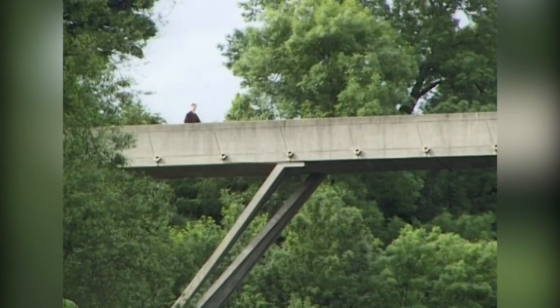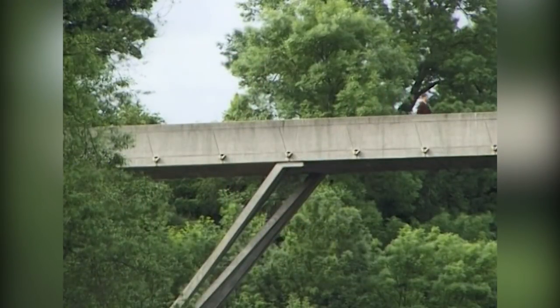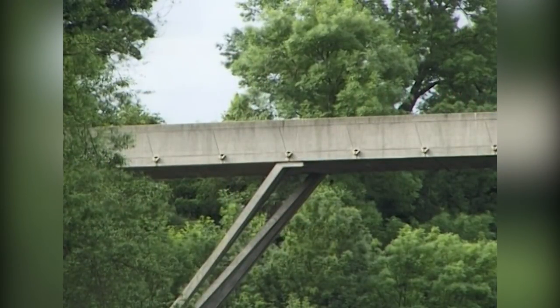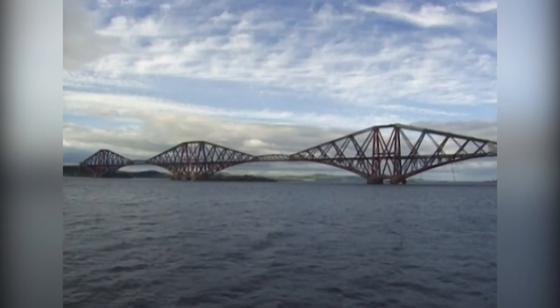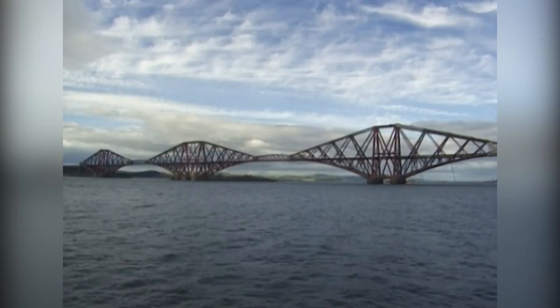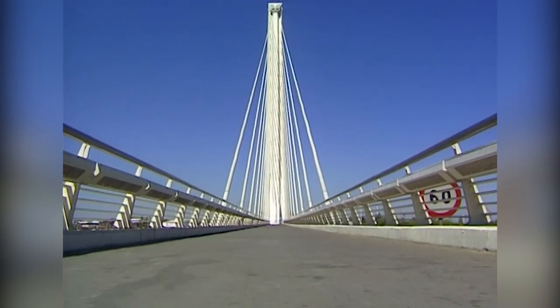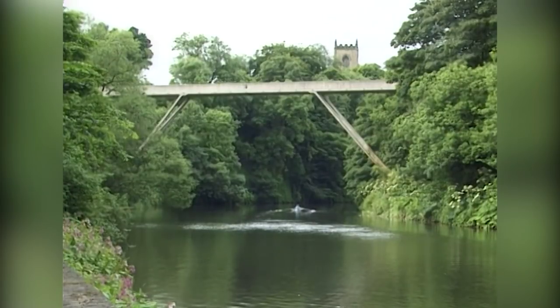A cantilever is the simplest of all supports. Like a bracket supporting a bookshelf, a cantilever is fixed at one end and projects outwards into space. It's an obvious technique for building bridges. In this program, we travel to Scotland to see the bold Victorian engineering of the Forth Rail Bridge, then fly to Seville, Spain, to see the outlandish Alamillo Bridge. But we start our story at the elegant Kingsgate footbridge in Durham, northeast England.